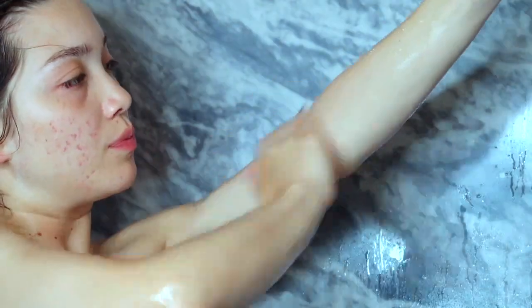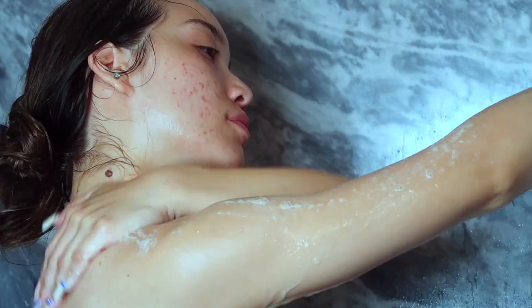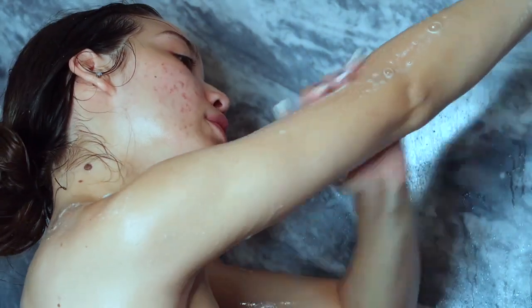Now that I'm all done with the body wash, I'm taking my turmeric shower gel yet again and just putting this all over my body. But the body is clean, now it's time to take care of our meow meow downstairs.